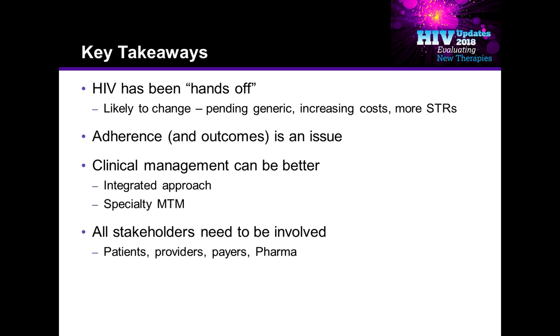It is still top 5 in our trend, and it's changing. There's pending generics. There's more single tablet regimens, potentially an opportunity to contract with the pharmaceutical industry. Adherence will always be top of mind. Our goal is to improve clinical management and clinical integration, and then ultimately all of the stakeholders need to be involved to improve the outcomes and manage the cost and trend of this patient population.